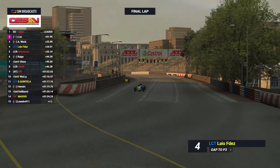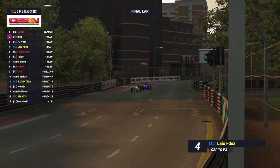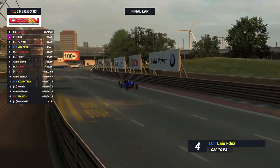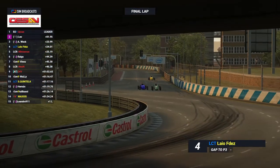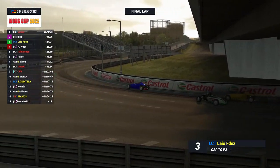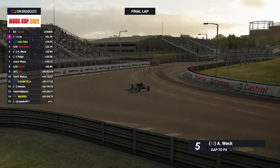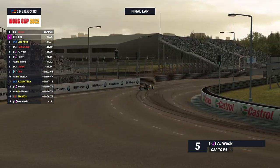Zdravko, what's the battle for the lead doing? I don't want to miss any of the action, but... It's over. Okay, we will stay with this. Upsas is 1.5 seconds ahead of Leo. Oh, contact! And Minasanal is going to be grinning. He's made up one place there. That was Vex spinning round, and that's that. That's why you don't go that close into the first corner.